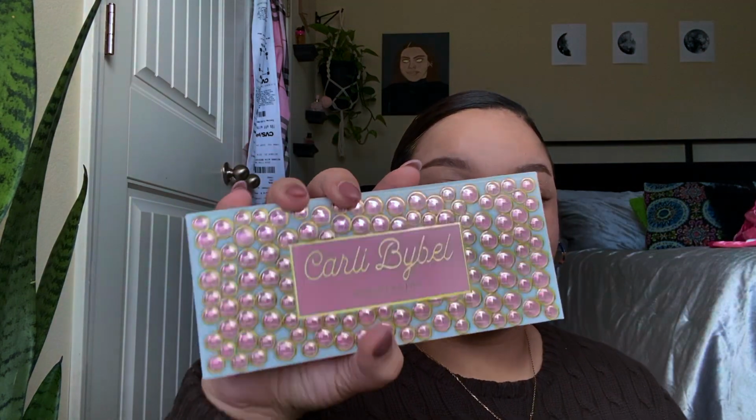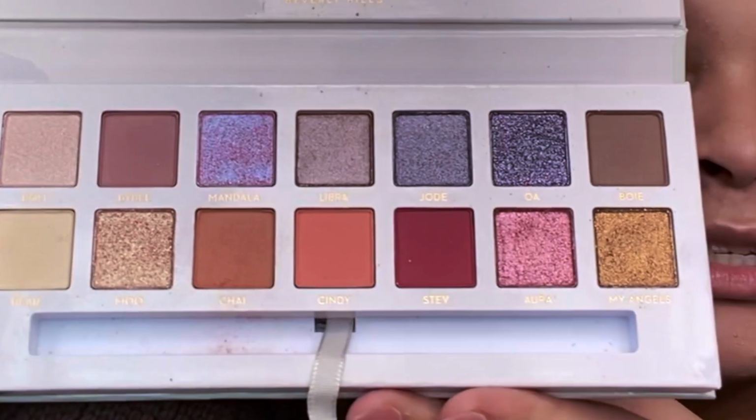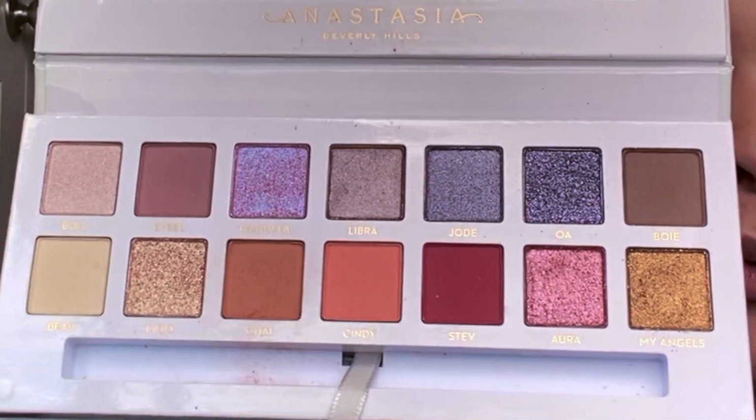So today we're going to be talking about two eyeshadow palettes that I have been using recently. The first one is the Jackie Aina palette, and the second one is the Carli Bible palette. I did buy the Jackie palette first, just because I love Jackie Aina, so don't judge me. But I have been using it a lot. You can clearly see which colors I've been using the most. And the Carli Bible palette, I got it maybe two weeks ago, so it's still pretty new and clean.